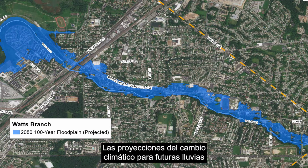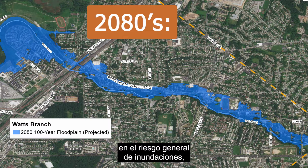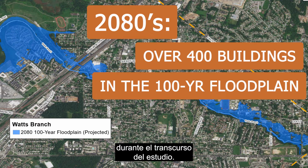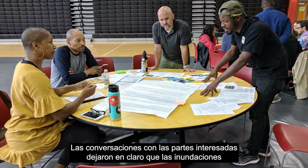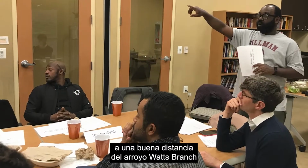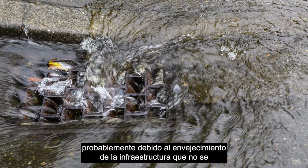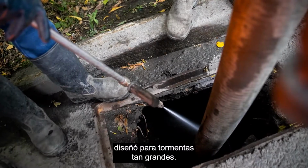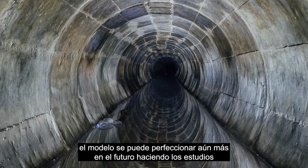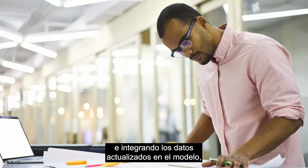Climate change projections for future rainfall in the 2080s indicate a substantial increase in overall flood risk, with the new modeling showing over 400 buildings in the 100-year floodplain throughout the course of the study. Conversations with stakeholders made it clear that nuisance flooding is often observed in neighborhoods a good distance away from the Watts Branch stream, likely due to aging infrastructure that was not designed for these significant rainstorms. Although detailed surveys were not conducted on the stormwater pipe network, the model can be further refined in the future by conducting these surveys and integrating the updated data into the model.